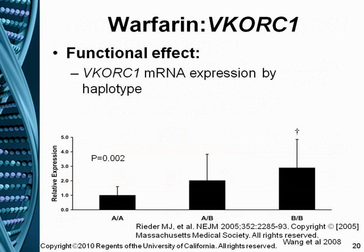What is the functional effect of the VKORC1 polymorphism then? This study compared the amount of VKORC1 mRNA in human liver by VKORC1 haplotype. X-axis is VKORC1 haplotype, and y-axis is relative expression of VKORC1 mRNA level. As you see, the BB homozygote has threefold higher level of VKORC1 mRNA than AA homozygote. So the AA homozygote would have a lower amount of vitamin K epoxide reductase than patients with a B haplotype.